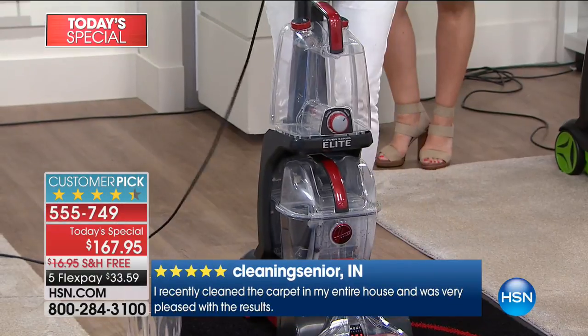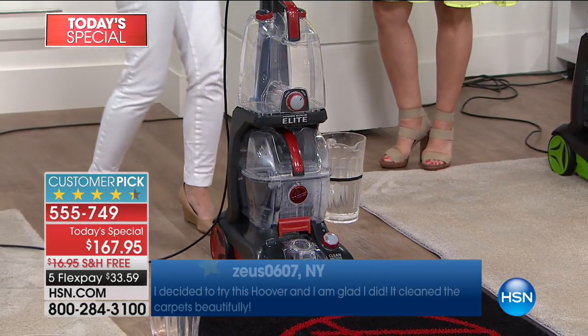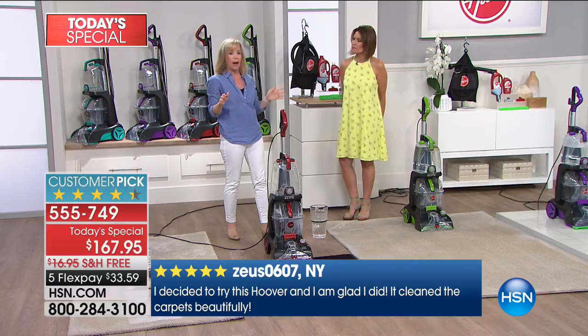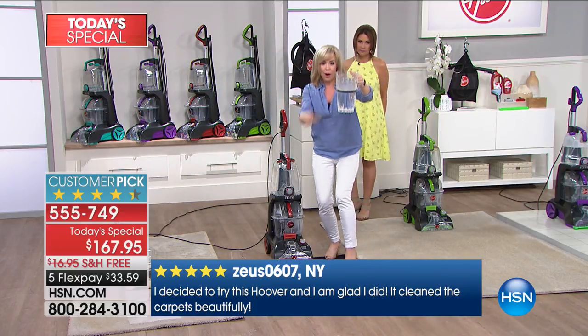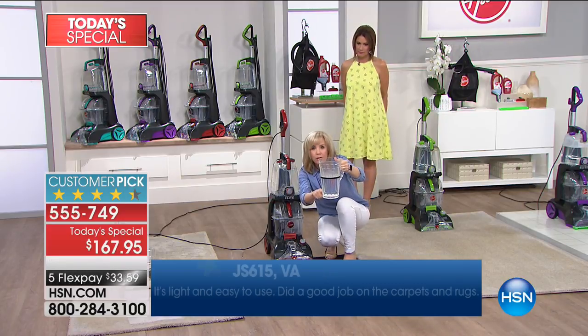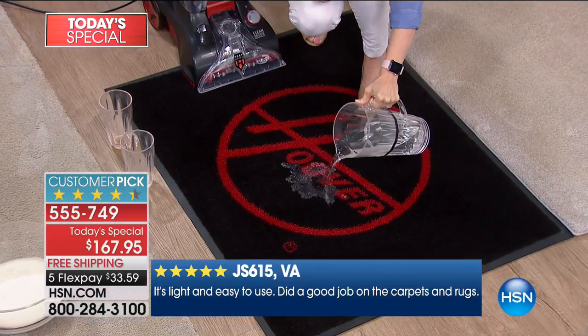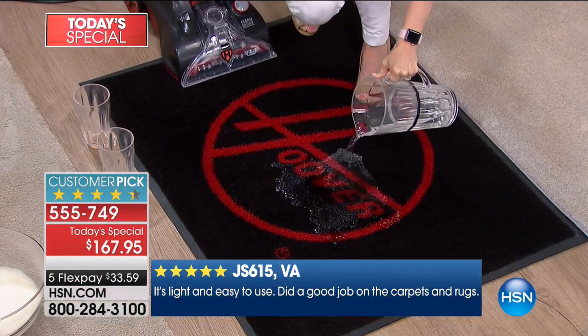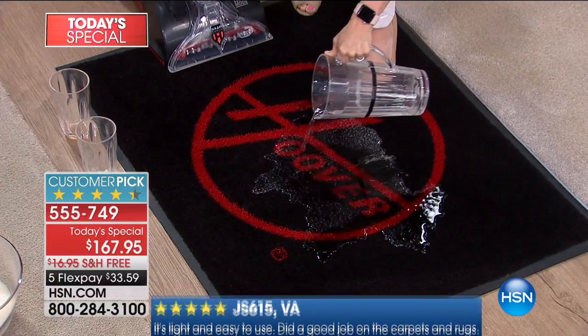And what we're going to do is show the recovery rate. This unit right here has the highest recovery rate of any Hoover. And what that means is, what goes down must come up. So you need something powerful. We're starting with our pitcher of water here. I'm going to pour all of this and then we're going to measure and see how much it gets up. I just have to pour so it doesn't go off the carpet.